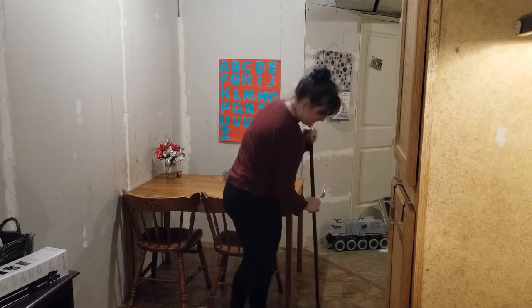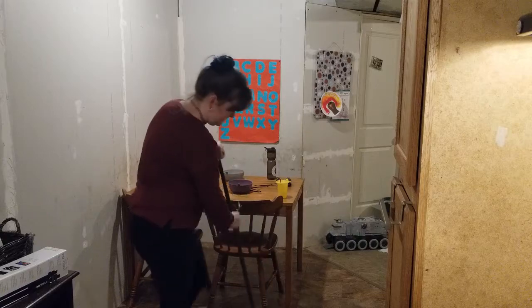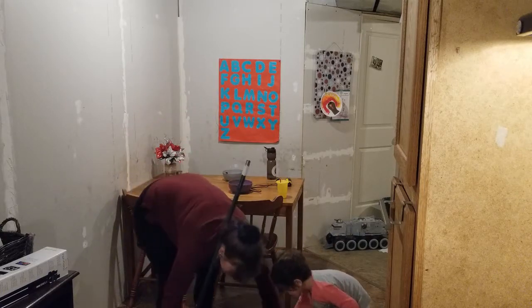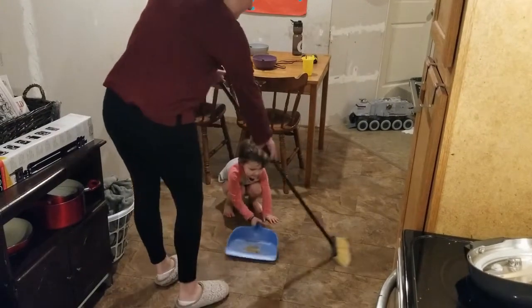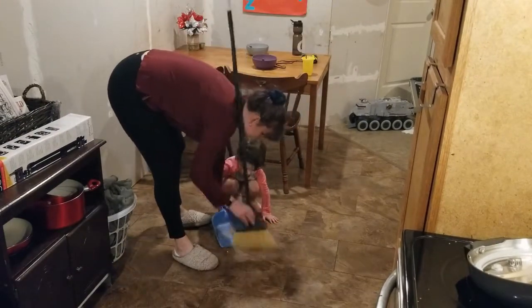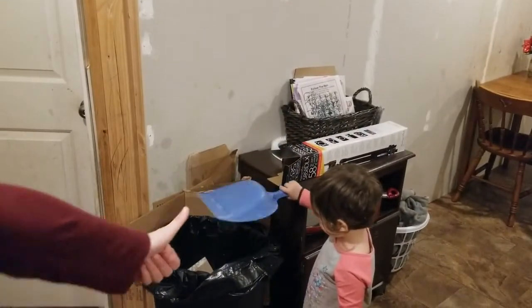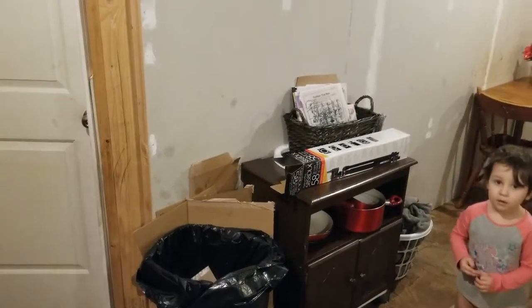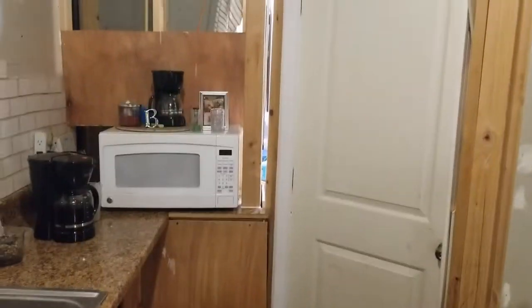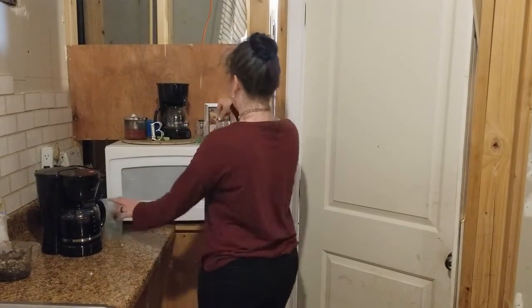Zoe wanted to help me today, so I decided to let her hold the dustpan while I swept up the kitchen. I always like to let them help me clean up the house and everything, especially if they're willing to do it. And so for her to help me, I just put a couple jewels in her little jar. We're doing like a jewel point reward system with them, so we'll see how it goes. But I just gave her some jewels for helping out.